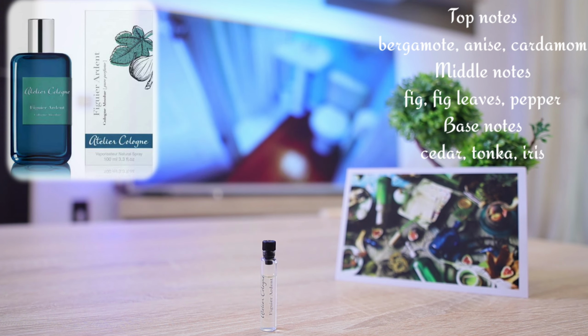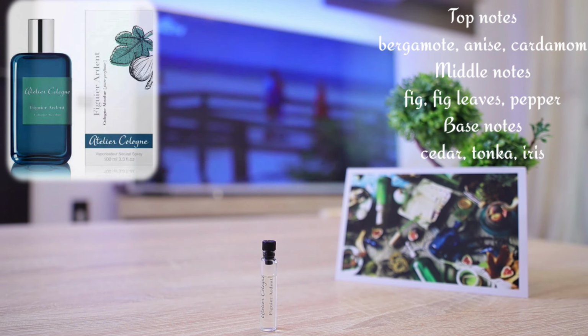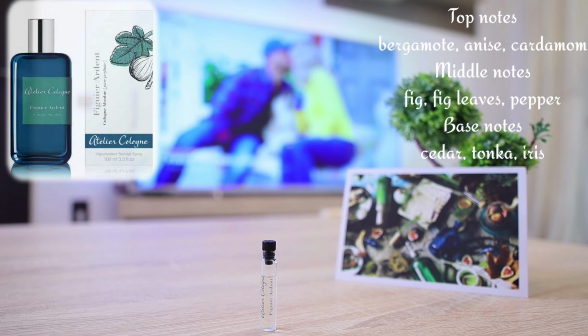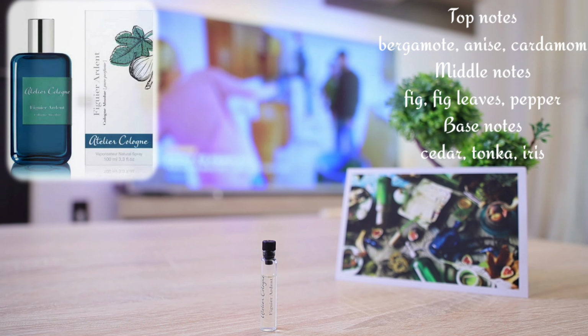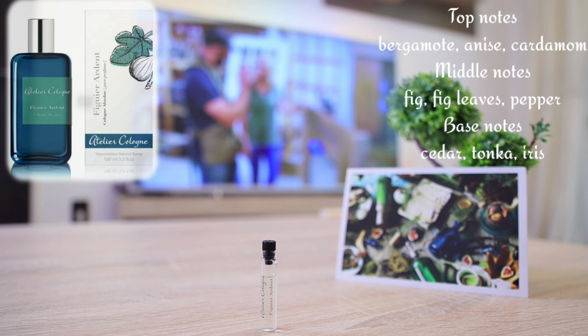So if you love this type of scents, I highly encourage you to give this one a try. And especially if you have Philosykos, then I'm pretty much certain that you're gonna enjoy Figuier Ardent from Atelier Cologne a lot more in terms of performance compared to that one. So give this one a try. You may like it, and you may end up buying it in the end.